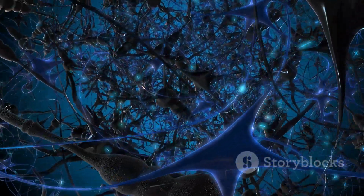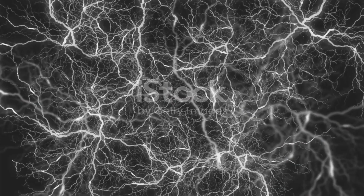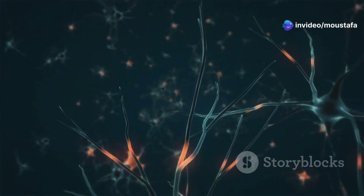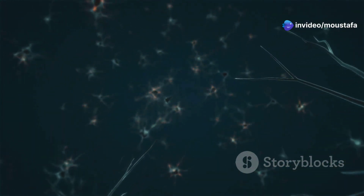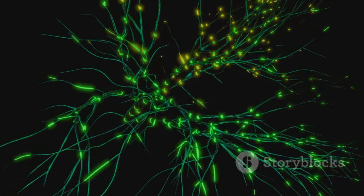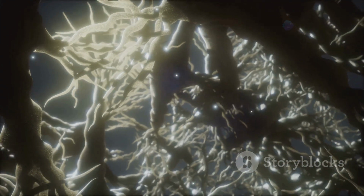Now imagine billions of these neurons all connected together, firing signals back and forth. That's what's happening inside your brain right now. It's a complex and dynamic network, constantly adapting and changing based on your experiences. This ability of the brain to change and rewire itself is called neuroplasticity. It's why we can learn new things, form memories, and recover from injuries.